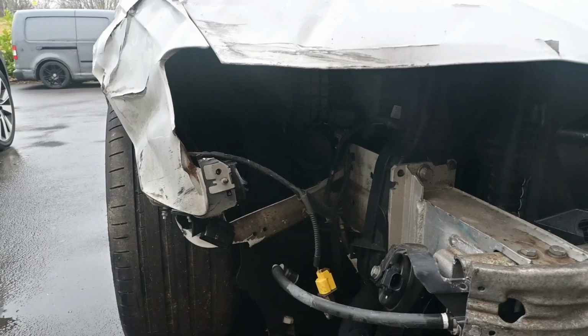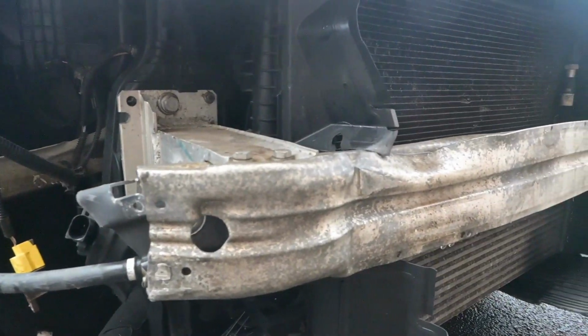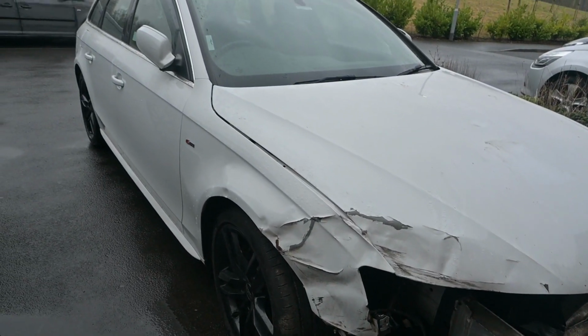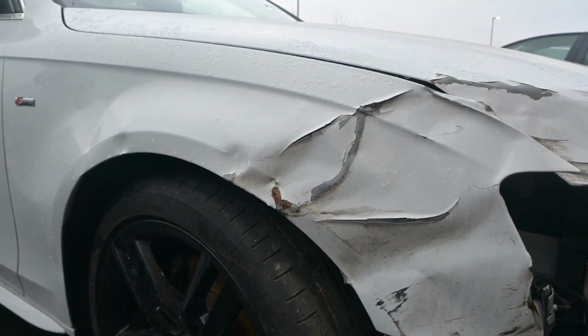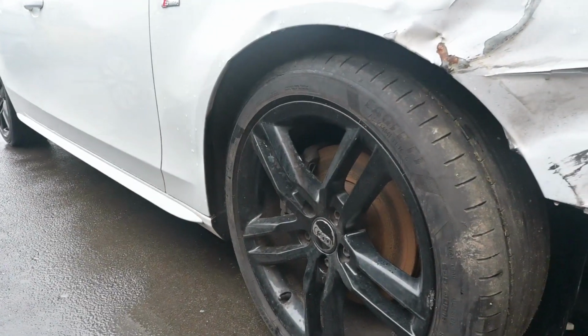Now we've got ourselves a crash damaged car. This is a 2015 Audi A4 S-Line, and yes, it's had a little bit of a front knock, but it is a category S, so it's supposedly got structural damage. So when we start to dig a little bit deeper, we've got to see if there is any structural damage that we need to repair on the car.